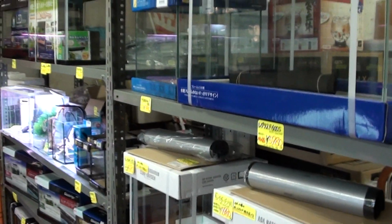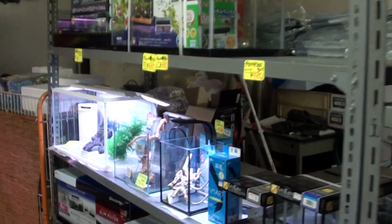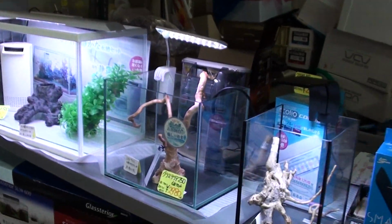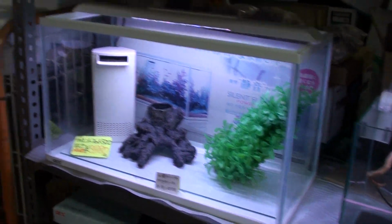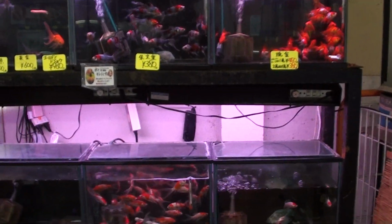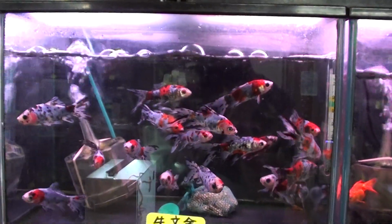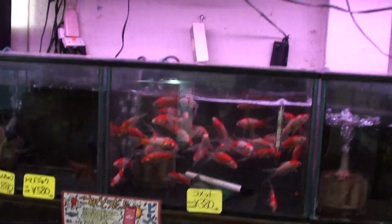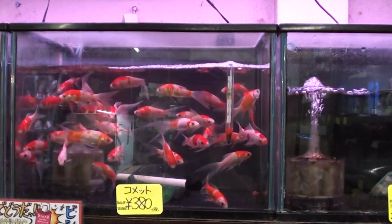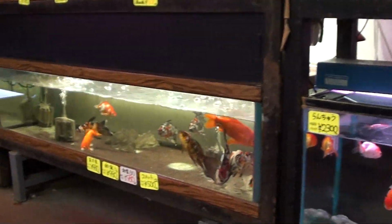Alright, so got some tanks for sale on this side. Some gravel. These are all for sale, the display tanks you can buy. And we have a bunch of goldfish again. This place has just tons and tons of goldfish in this area of Japan. I have never seen so many goldfish as I've been seeing going to goldfish farms.